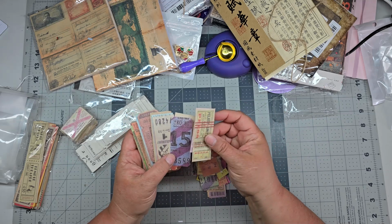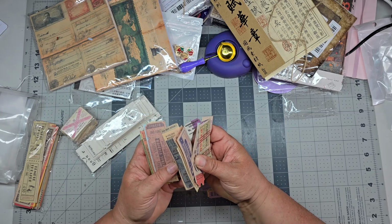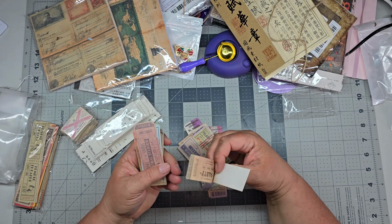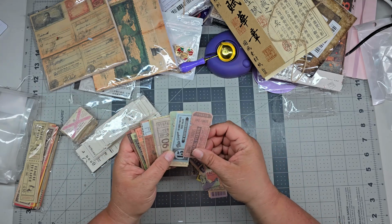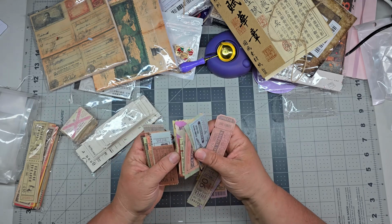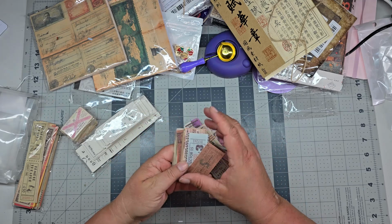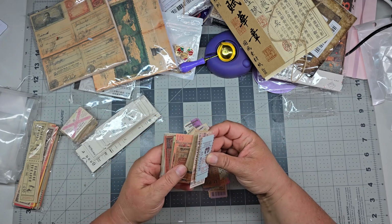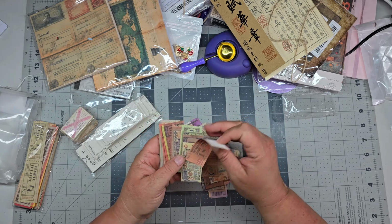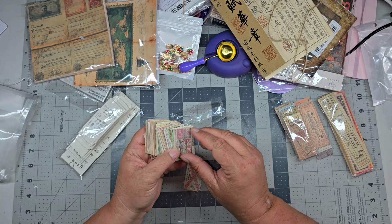Yeah, it'll take me forever to go through all these with you guys. This is just something you're going to have to, oh, what's that? See if I can find any ones that I think you guys might be interested in seeing. These are just single larger tickets. Okay, so that other pack I showed you were double tickets. These are just your single larger tickets. So these are definitely the smaller single tickets.